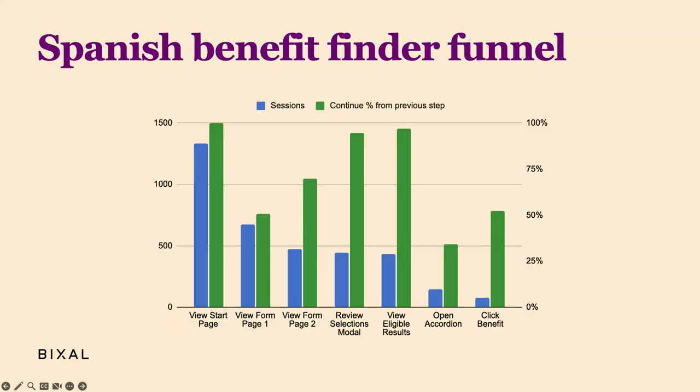And here is some data. This is looking at the funnel. Basically, as people go through this tool, there's a number of pages that they pass through. And so this is showing in the blue, the sessions. So you'll see that's going to be going down as people go through, because that's a cumulative count of how many people started viewing the start page. And then out of those people, that group, how many made it to form page one, form page two.